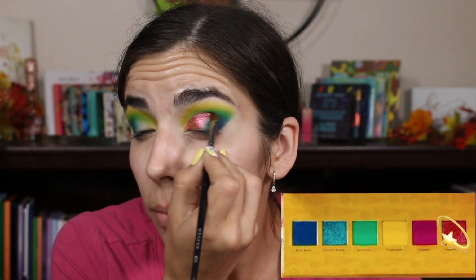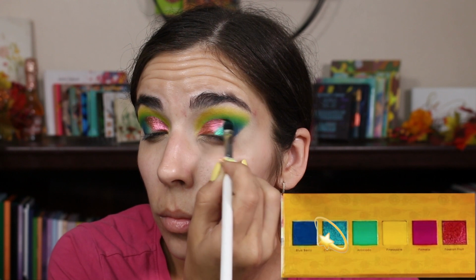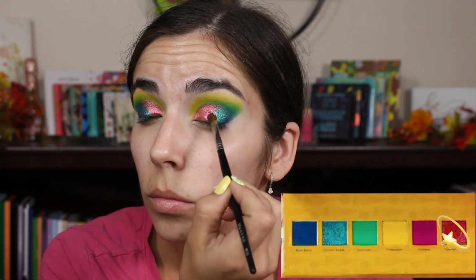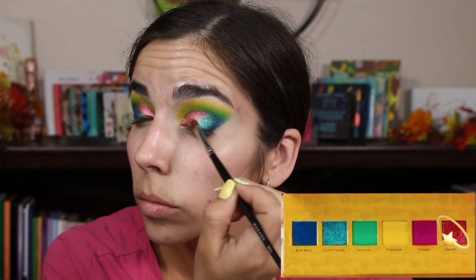And then I also had to take that Currant Apple and pack this on as well. I wanted to try these two together. They don't necessarily go, but you know me and interesting color combinations. And this was it for this video. Both of the shimmers are so metallic looking and foiled. They're beautiful and they have a ton of sparkle that you can see in person, but I don't think comes across on camera very well.